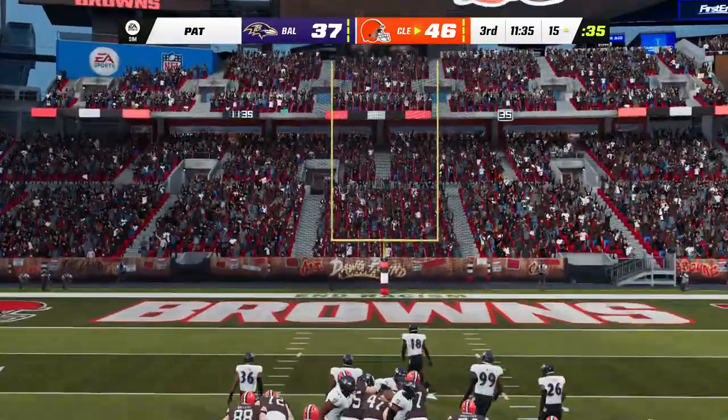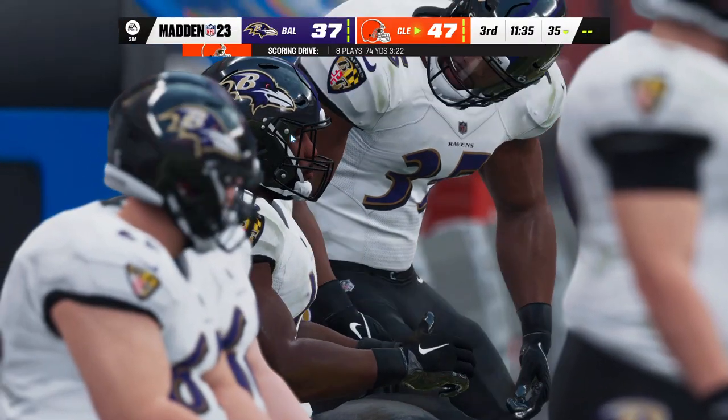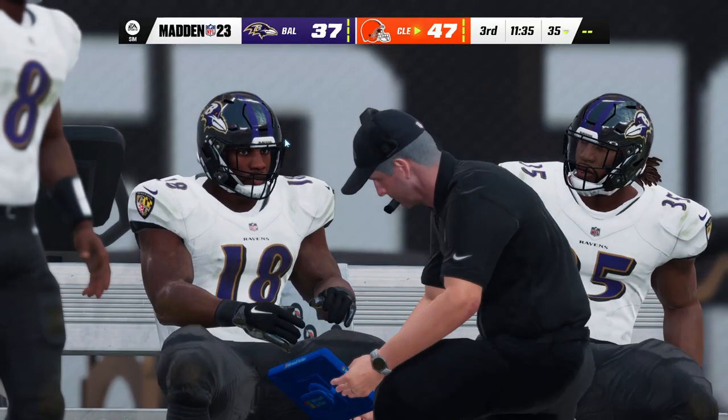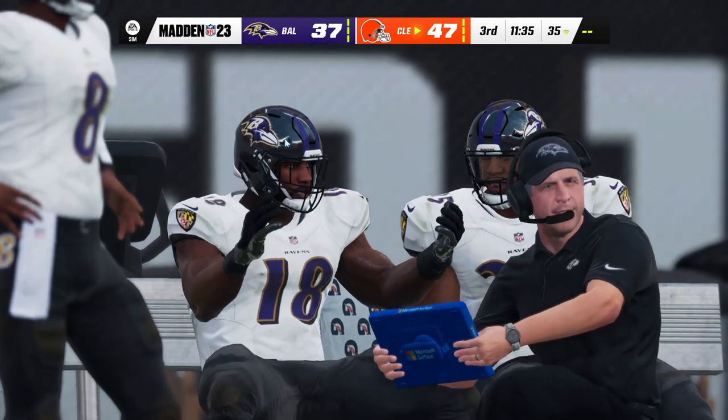And how about how many tight ends are on the field? Because in today's NFL, we think of the tight end more as a pass catcher. But this group, they tell them you've got to be able to run block to stay on this team. And they committed to it and got it done right there.